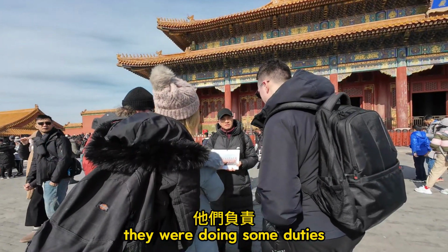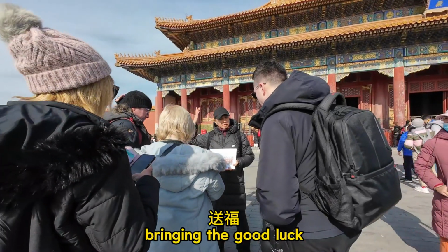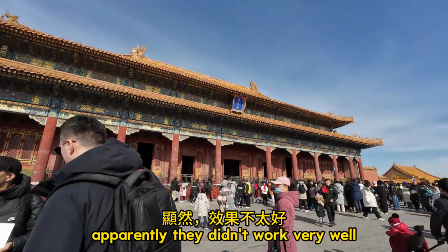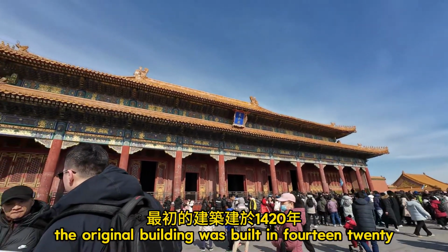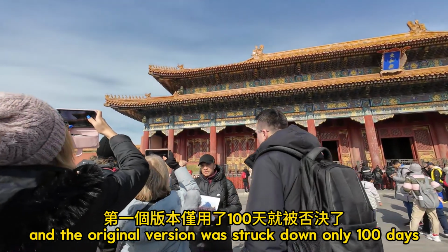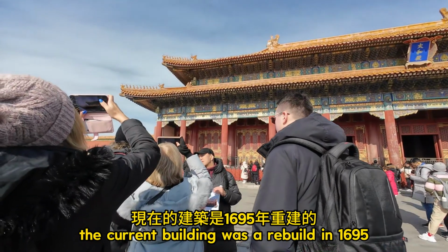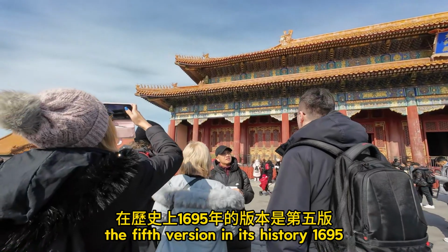They were doing some duties of warding off the evil spirit of the building, bringing the good luck, auspiciousness to the emperor's residence, as well as protecting the buildings from catching fire. Apparently, they didn't work very well. No. The original building was built in 1420, and the original version was struck down only 100 days after its completion. The current building was rebuilt in 1695, the 5th version in its history, 1695.